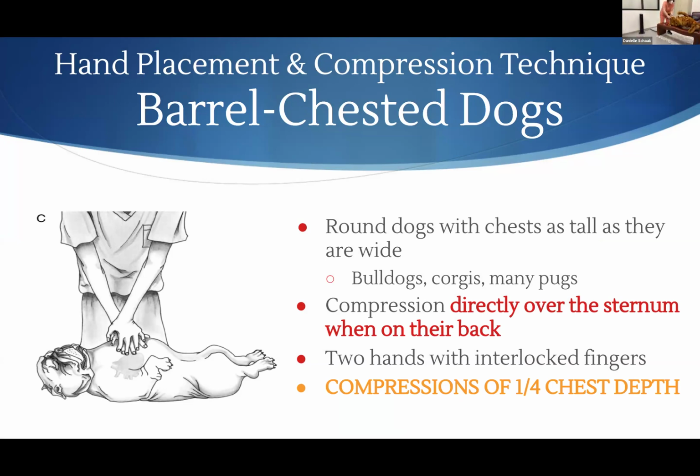With these patients, we're actually putting them on their backs. We're doing their compressions in dorsal recumbency like we would for people. So our chest compressions are going to be exactly the same. Our position is the same, our rate, our depth, all of that is the same. We're doing compressions directly over their heart, but we are doing it while they're on their back.